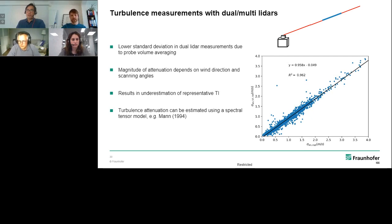But there's also a good side. We are able to estimate this attenuation using a spectral tensor model, which is based on the Mann model of 94. We can model it and also use it to correct it. There was a recent publication on this at the Wind Energy Science Conference, and we will also have a paper on this in the future. It's still work in progress, but you will get more information soon, I would say.